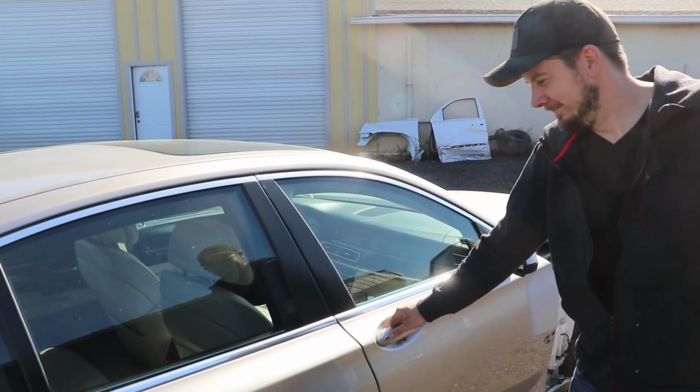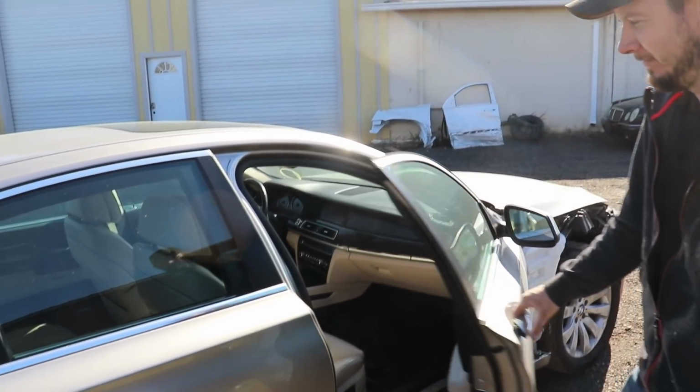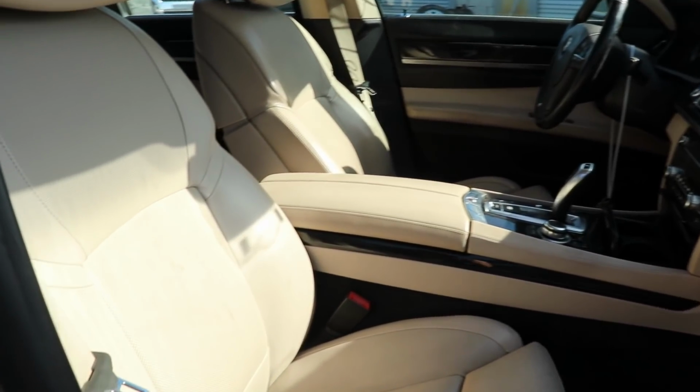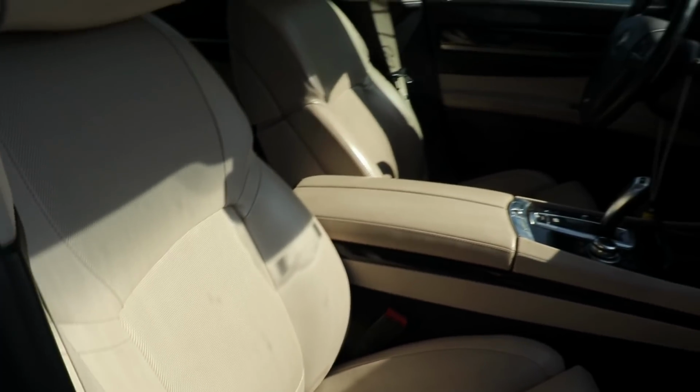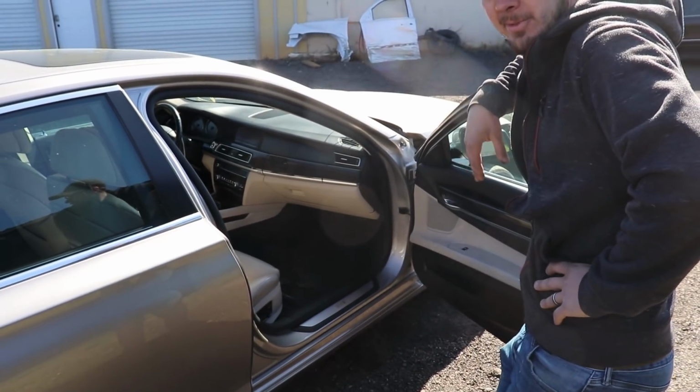We can. That's crazy. 2011 does that. But oh, I gotta say, the interior is super clean. Whoever owned this definitely took care of it. No airbags were deployed, nothing like that. Let's go ahead and start this thing and see what it sounds like.